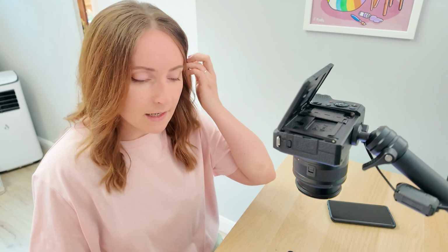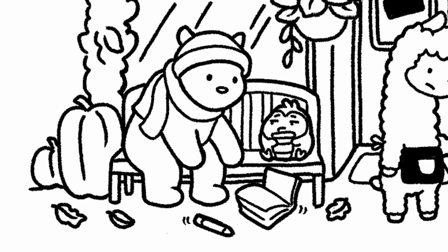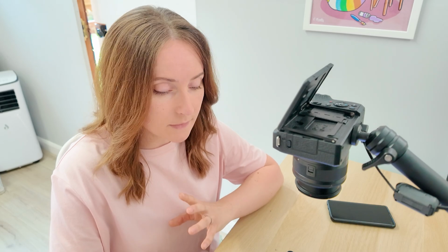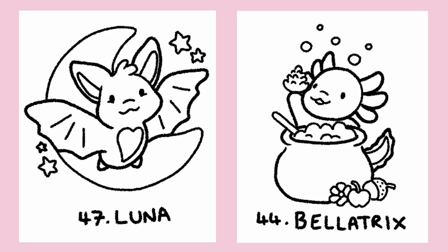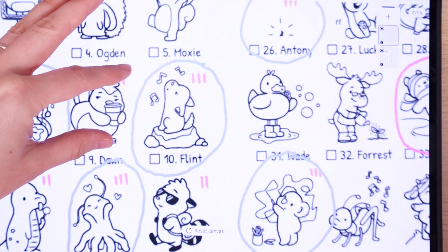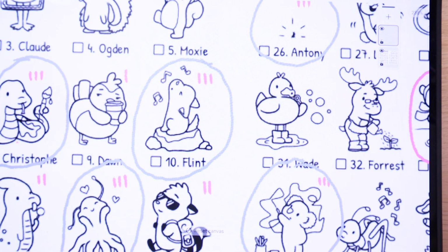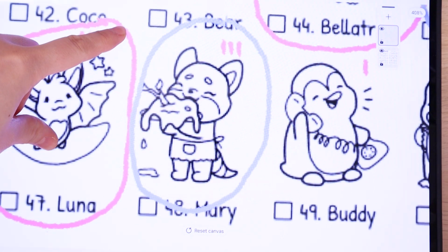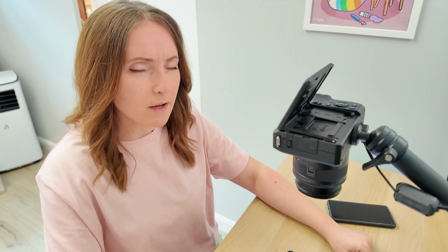I did already include Beans in that other illustration, but Beans was third, so I think he's just going to be in both illustrations. And these two are spooky, so maybe I should give it a kind of spooky vibe. Who else should I include? I think Flint would be a good one for camping since that's kind of his habitat. We could have Mary making mud pies. I might go and have a snack and think about this.